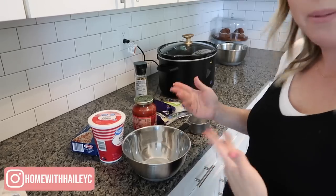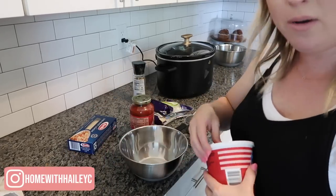So, I've got the ground beef. I got a pound of ground beef cooking up right now. Now I'm gonna go ahead and mix up all the cheese. All right, it is probably a little loud in here with the ground beef going.